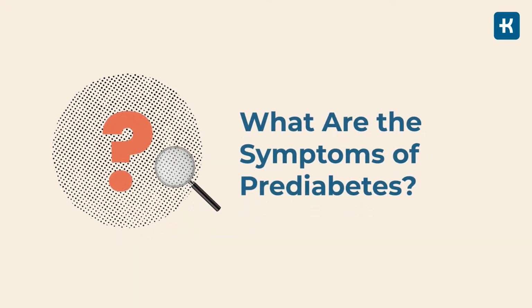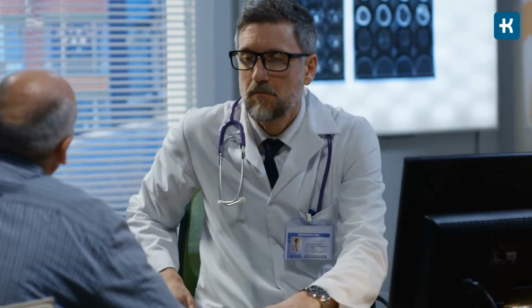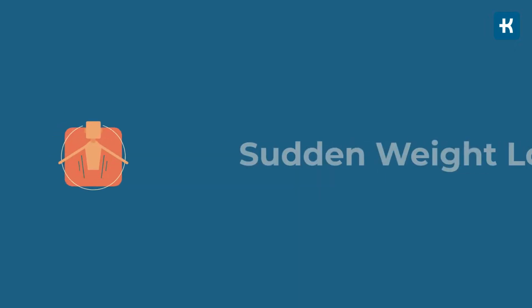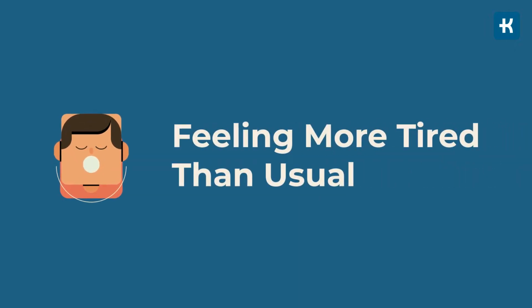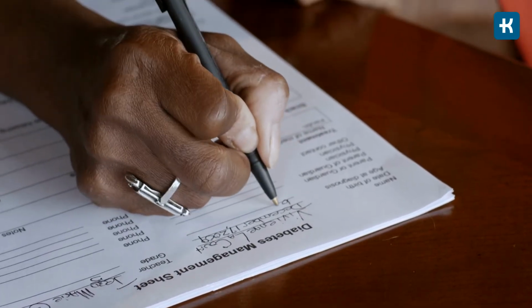So what are the symptoms of prediabetes? Well, you can have prediabetes for years but have no clear symptoms. However, if you've already been diagnosed with prediabetes, it's important to consult your doctor if you experience any of these symptoms. You ready? Increased urination, especially at night. Increased thirst. Sudden weight loss. Feeling more tired than usual. And finally, cuts and wounds taking longer to heal. These are symptoms that are typical for type 2 diabetes, and they may indicate that your prediabetes has progressed to type 2 diabetes. Okay, so there are no symptoms for you to understand if you have prediabetes.